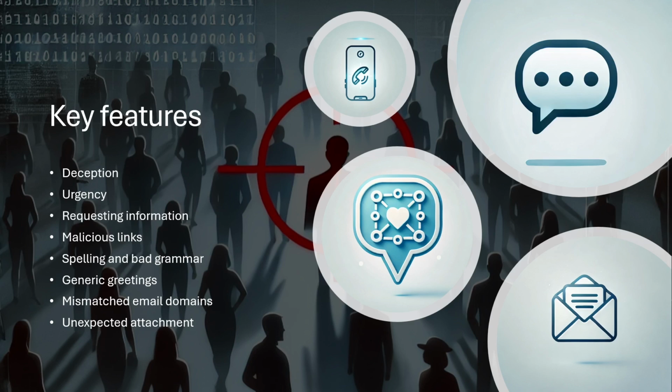As discussed, phishing can be delivered in multiple ways, through emails, social media messages, SMS, or even phone calls. But they all usually have something in common. First thing first, deception. Deception means tricking someone by pretending to be something or someone trustworthy in order to steal their personal information or lure them into doing something.